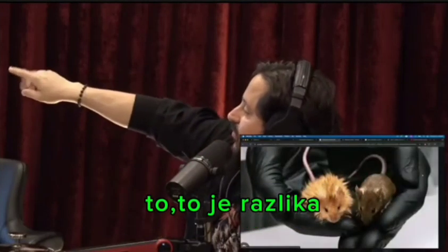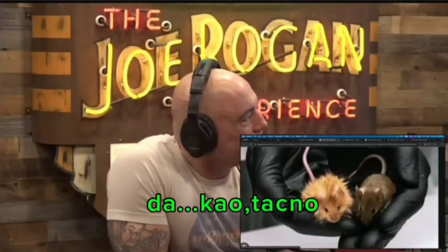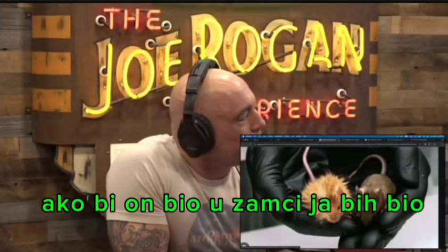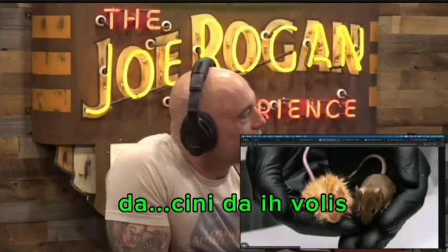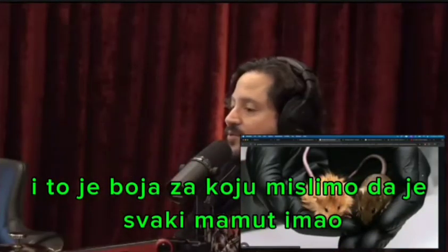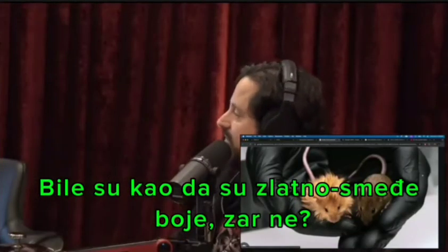The little guy on the left, if he was in a trap, you'd be so sad. Look what we killed. Isn't that funny? Just a little bit of fur. It makes you love them. And that's the color that we think most mammoths were. Really? They were like a blonde, a golden brown color.